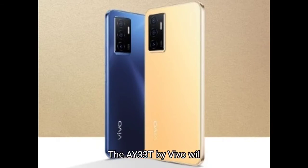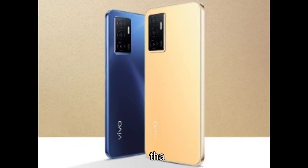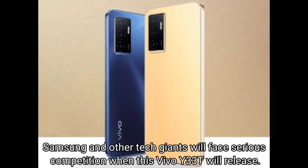The Y33T by Vivo will be fueled with a non-removable LiPo 5000 mAh battery that will carry support for fast charging of 18 watts. Samsung and other tech giants will face serious competition when this Vivo Y33T is released.